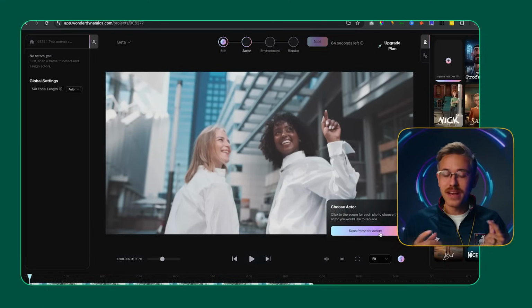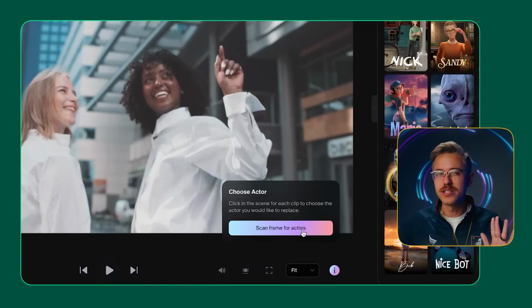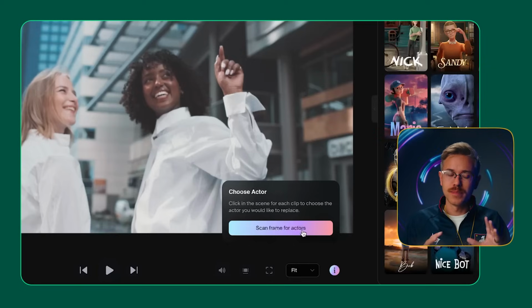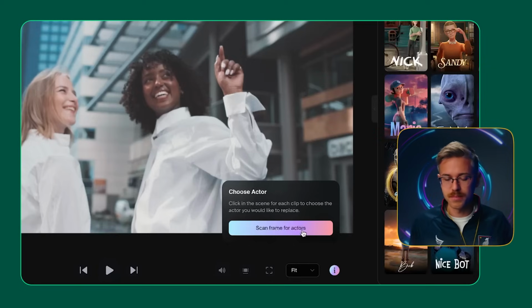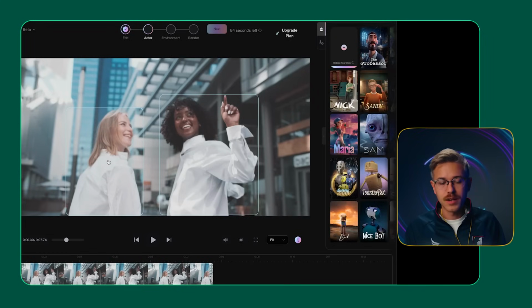And once the video is imported, just drag that video into the canvas here and go ahead and click the next button. So now I'm going to hit scan frame for actors. I should note that this only works with individual clips. You can't create an entire scene and replace the characters because there are limitations here. So you kind of have to go clip by clip. So go ahead and click scan frame for actors, and it will automatically recognize the actors inside of our scene.